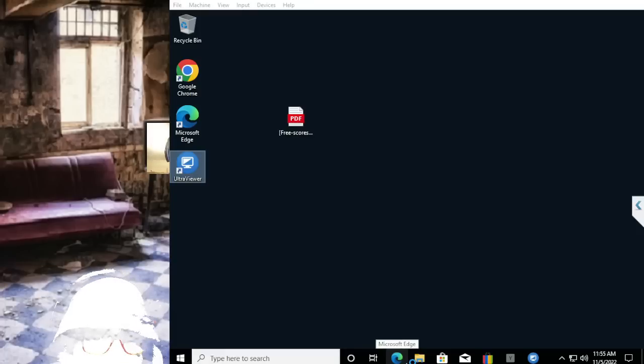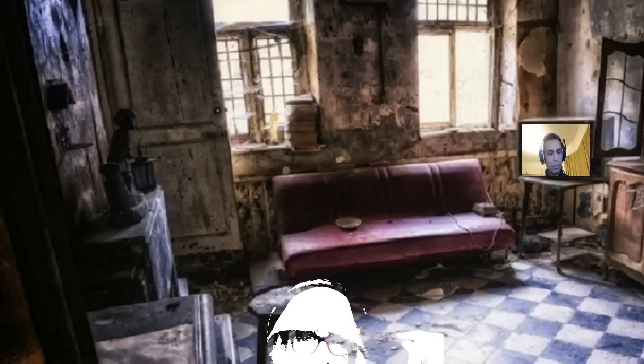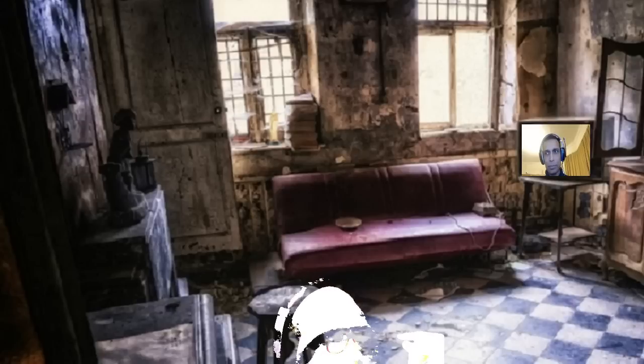Okay, the ID and password. I'm looking for how to find that. It's 56. Look on your computer screen. 56. And what is the password? 4357.